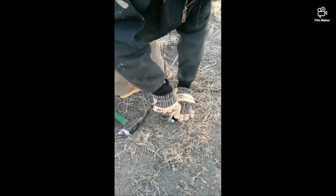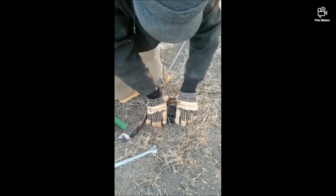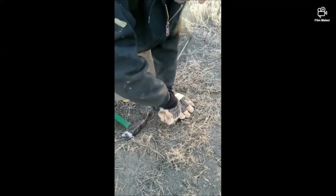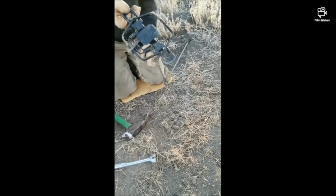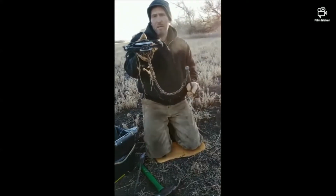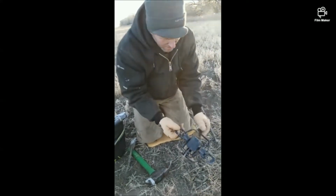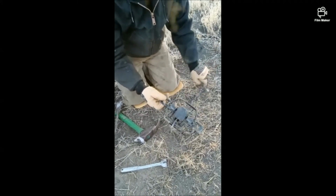Stick that in there. Adjust it. A little more. And that's pretty good. You want that pan, you know, about as down far as you can, level at least. Every trap's a little bit different. Still got some hair on here. It'll be fine.